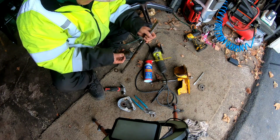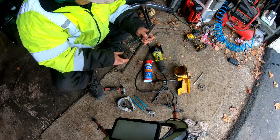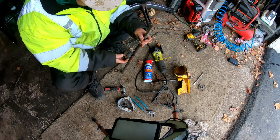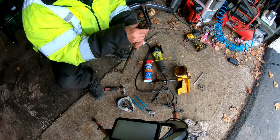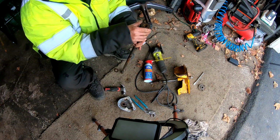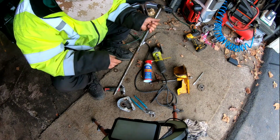I'll remember, you know why? Because here's all the bang marks on the top, so I know it's this way. So... I should put this actually back on, so I'll remember that, you know? Cool!